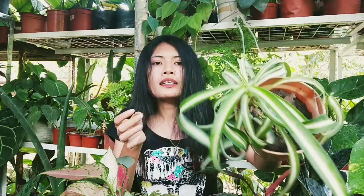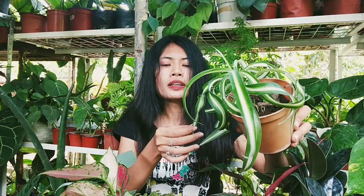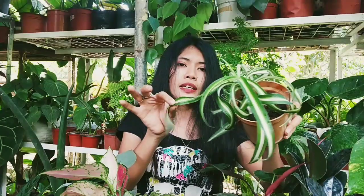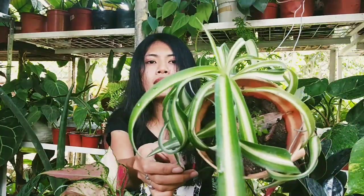And the color is just nice with the combination of green and white. And there are lines here. You'll be able to see it. Try to look at it closer.